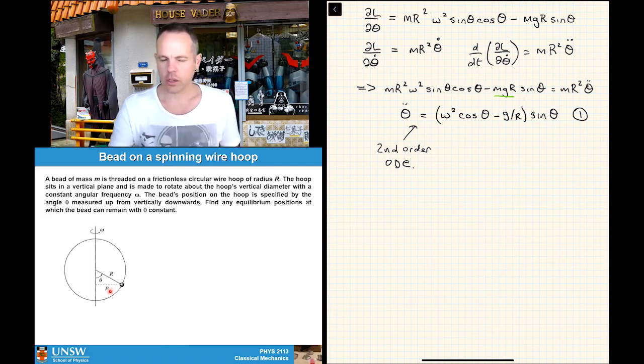The clue is kind of hiding in the question at this point, which is to say, find any equilibrium positions at which the bead can remain with theta constant, okay? The "can remain" here is pointing to the fact that it's interested in stable equilibrium points. With an exam question, it would be specified in specific words, but as an assignment problem to make you think about what's required, it's perfectly fair game.